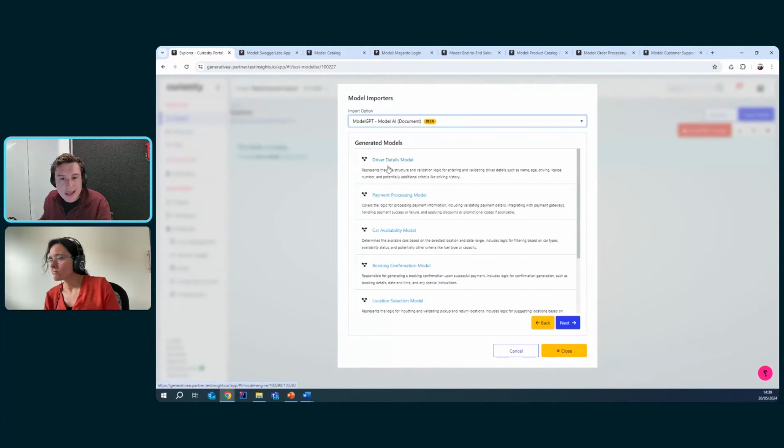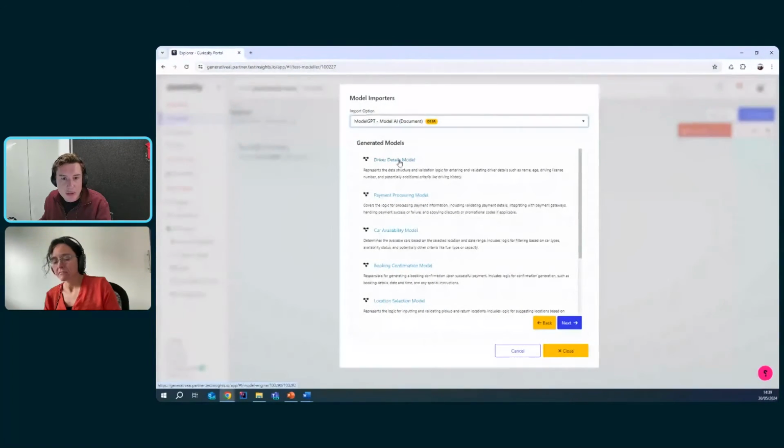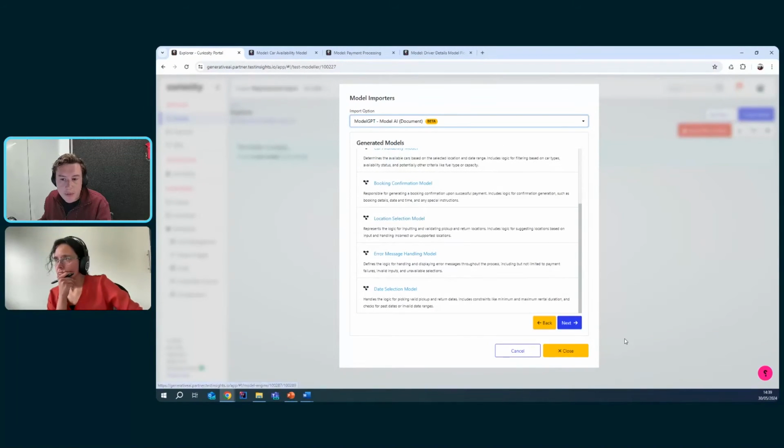What that is going to do is take all of those components it's identified from our requirement, and build them into separate, distinct models. So I'm just going to click a few of these to open them up, so we can see what they look like. Let's just select the top 3, that's fine. And then let's hit the next button.